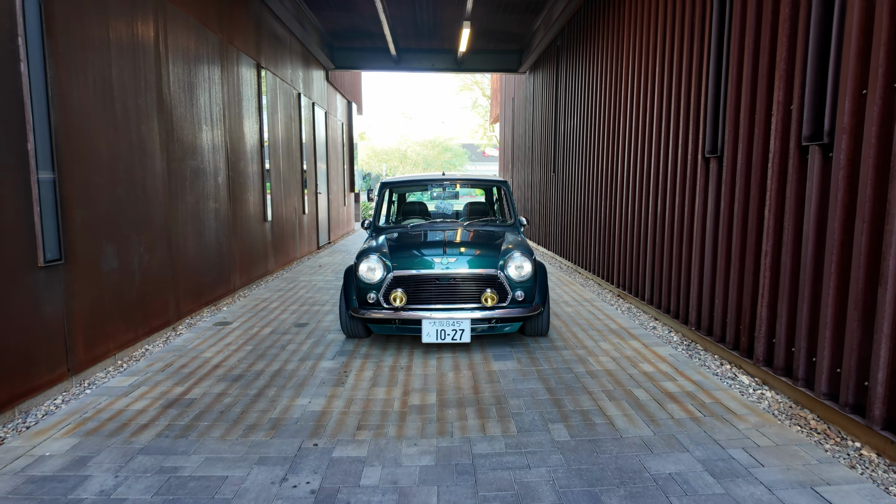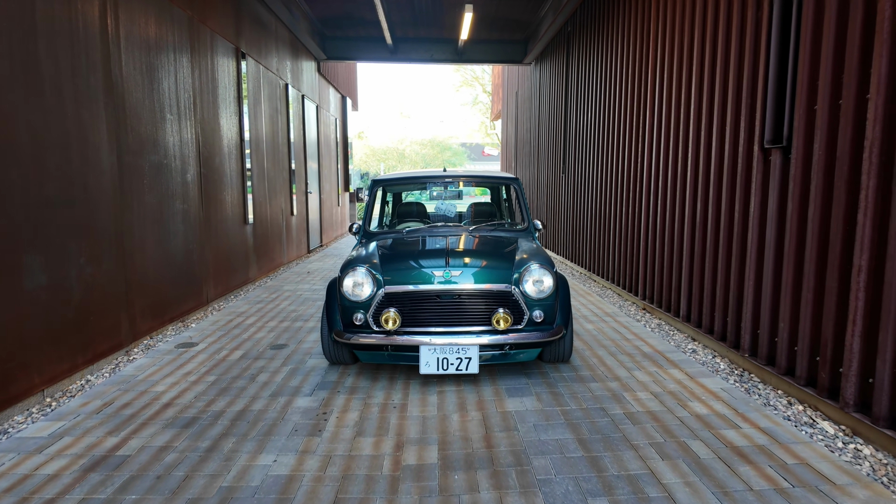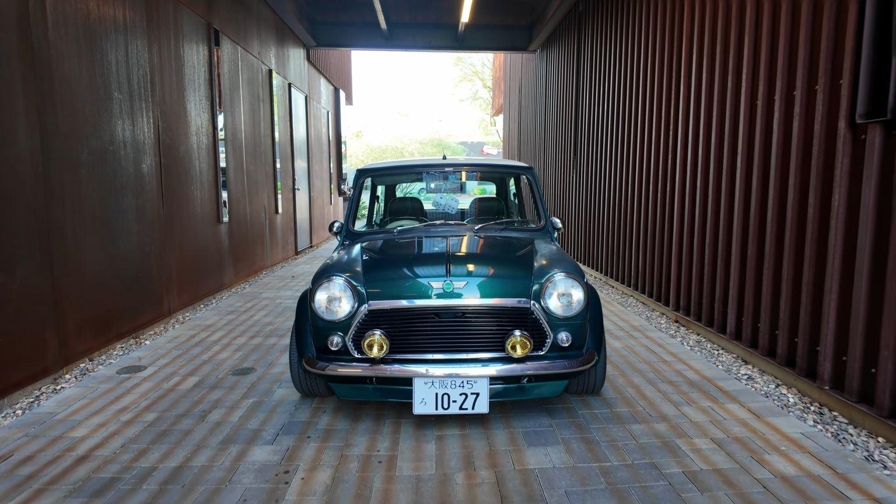I bought it in June of last year, and 6 months after that, I received it. Oh, nice. Yeah. Okay, that's cool. Yeah. And it looks like there's updated wheels on it.